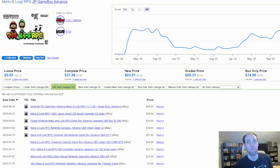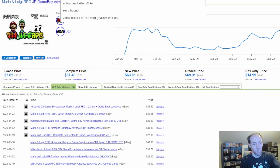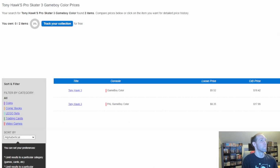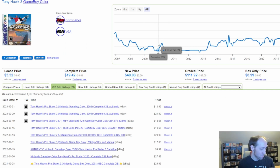Alright, hello all. So, Mario and Luigi RPG, specifically this cartridge, loose goes for $5.05 according to PriceCharting. Then we will look up Tony Hawk's Pro Skater 3 GBA. Or wait, no, just Game Boy. Might be Game Boy Color. Let me see. Oh yeah, Game Boy Color, in which this one is also a $5 game.